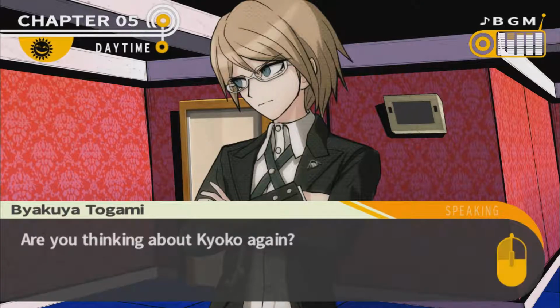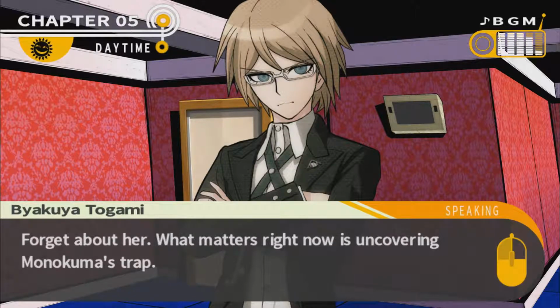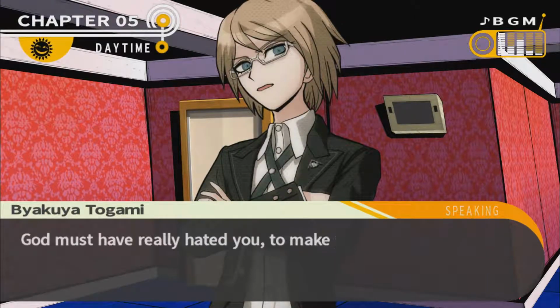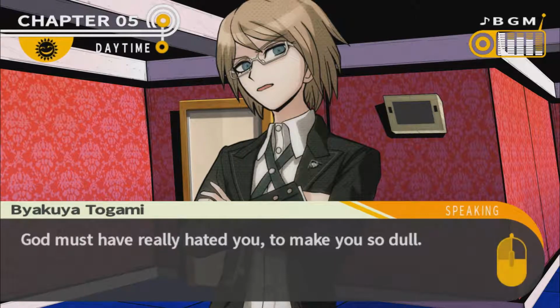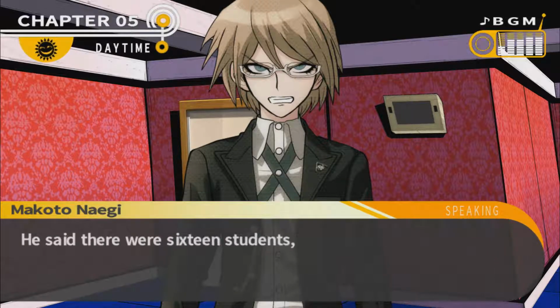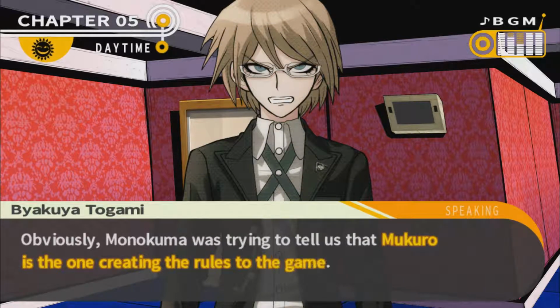Are you thinking about Kyoko again? Huh? Forget about her. What matters right now is uncovering Monokuma's trap. His trap? God must have really hated you to make you so dull. Don't you remember what Monokuma just told us? He said there were 16 students, right? Which means Mukuro was a student here, but that doesn't mean she was the one writing the rules. Obviously, Monokuma was trying to tell us that Mukuro is the one creating the rules to the game.